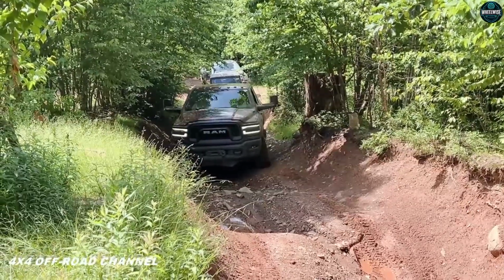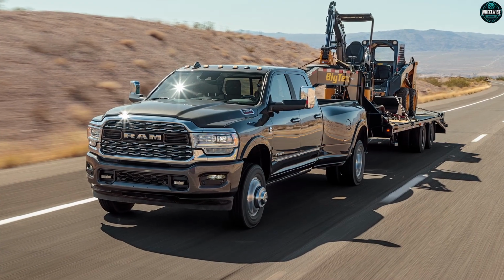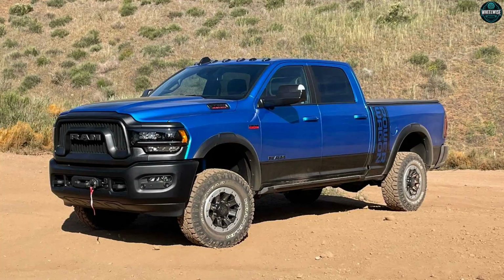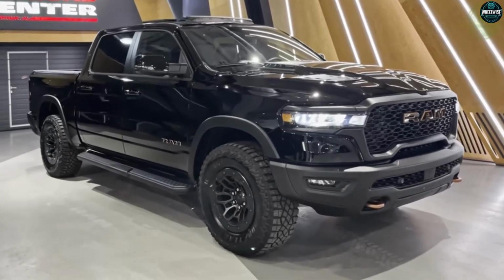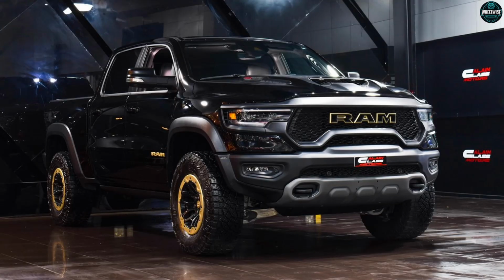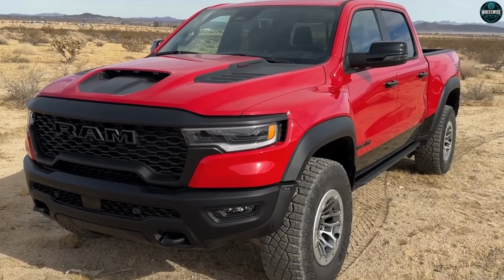Here's my verdict. If your life is about towing heavy loads, rock crawling in nasty conditions, and relying on raw durability, the Power Wagon still rules. If your life is about speed, style, and hitting the trails with something that feels more fun than heavy, the RHO might actually be the better call. And that's the truth Ram doesn't want you to think about.